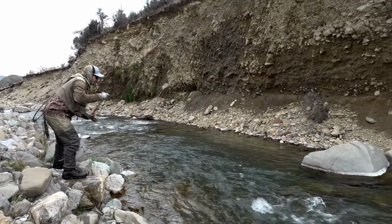Look at it! What a fight! Look at that fish! Look at that! 7 pound here. Second fish for the day. You see that first one, you didn't really see any footage of it, but I think this one takes the cake.